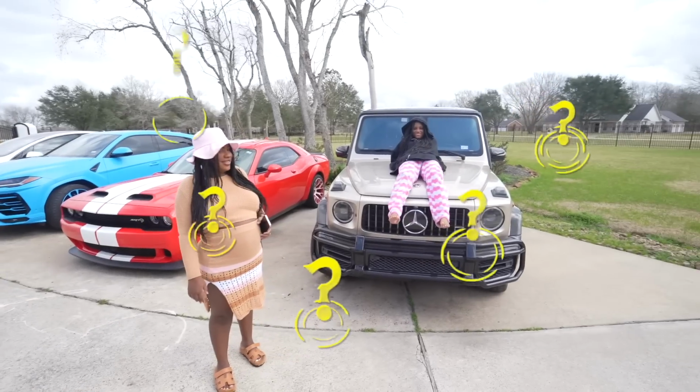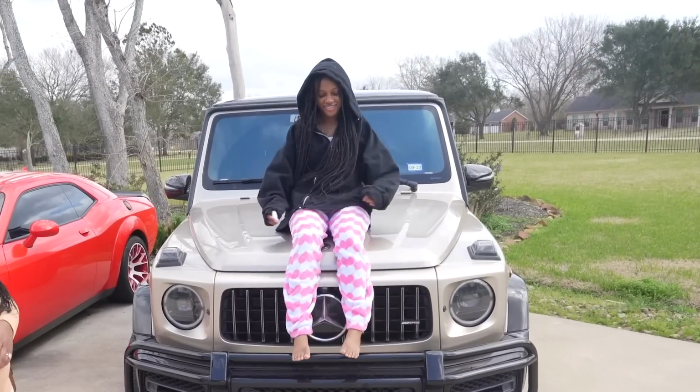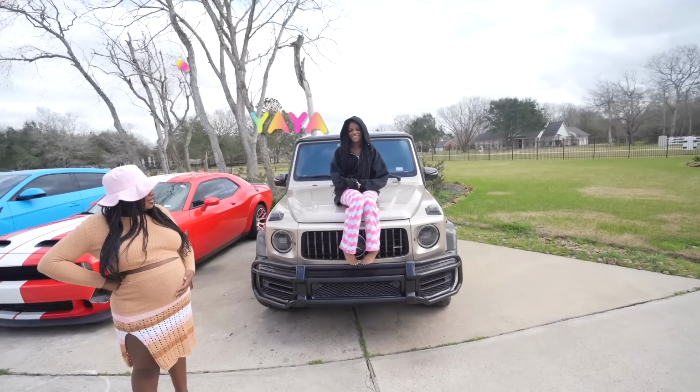God is good. And why are you sitting on my car? Well, not my car, that's Bae's car. Why are you sitting on her car like that? Where's your brother? I don't know.